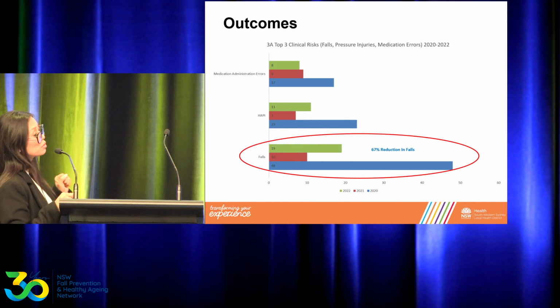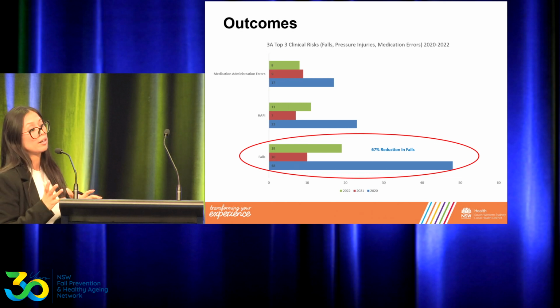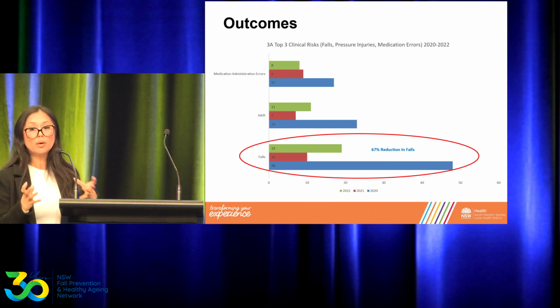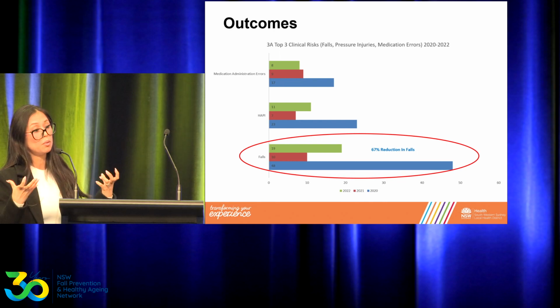And our falls had a big impact. So we went from having 48 falls a year to only 10. And that was in 2021. So we wanted to use 2022 as a maintenance year, to see if whatever we had implemented in 2021 actually was sustainable and was now embedded in the ward.